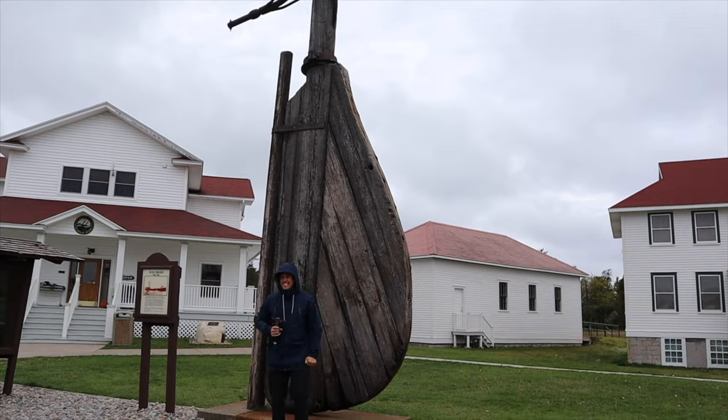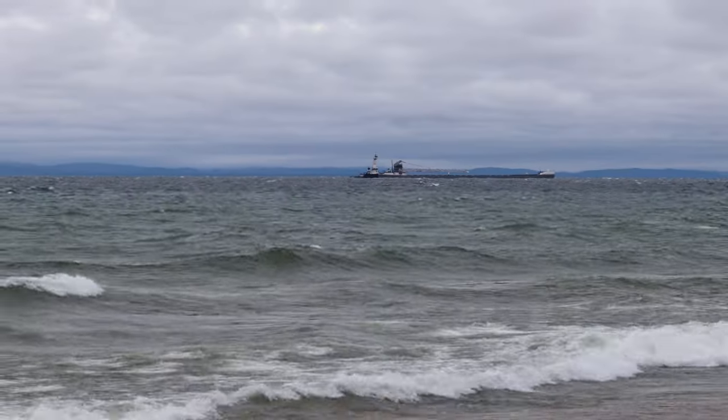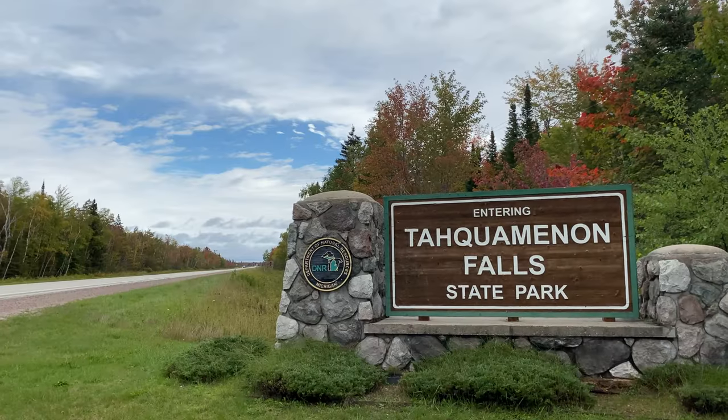Andy, go stand in front of that rudder so I can show them how big it is. Whoa, there's a ship out here. Oh, look at the waves, that's so cool. All right, let's head to Tahquamenon Falls.